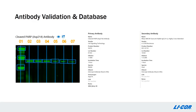For example, Empiria Studio keeps track of all your antibodies as well as the critical information about those antibodies. It also contains any validation experiments that you've done, ensuring those are ready for submission as supplemental data.